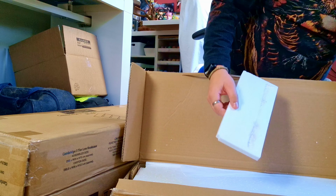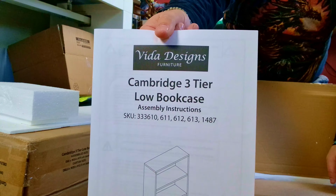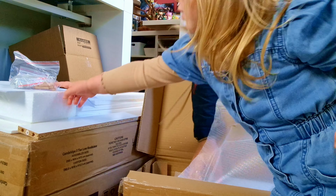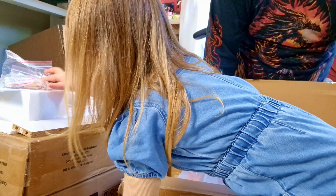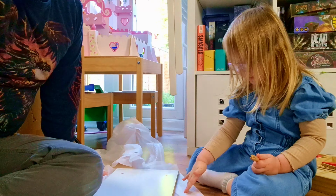Now we need your little screwdriver. Oh, my hammer's in it. There's the instructions of what it is. Let's get all these bits out first. But on those ones you have the hammer. I'll put that on the floor to protect it a bit. Make sure it's nice and flat.